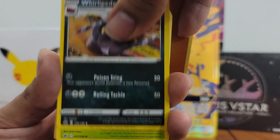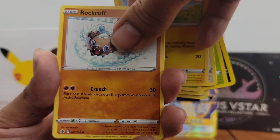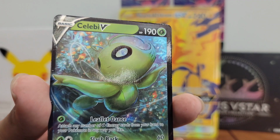There we go. Just want to make sure it's in focus. Thwackey, Helmet, Porygon, Grookey, Mareep, Rockruff, Swirlix, Agatha. Hey, oh, there we go. Celebi V.